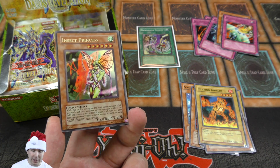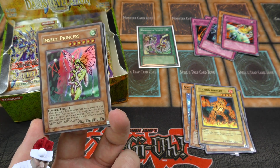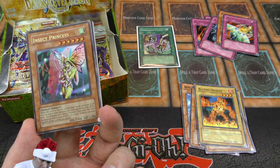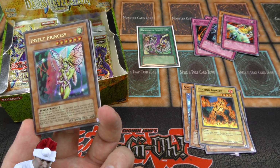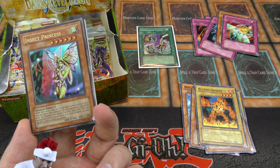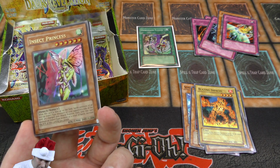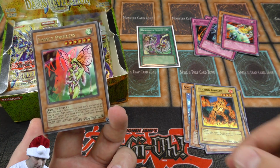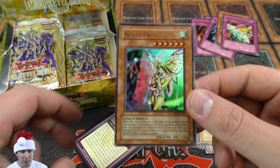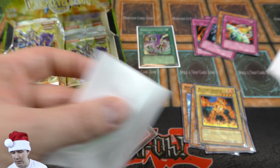Well, I think we might get another one, but at least one ultra rare here. While this card is face up on the field, battle position of all face-up insect monsters on your opponent's side of the field are changed into attack position. Each time this card destroys an insect monster as a result of battle, increase the attack of this card by 500 points. And she is a 1 tribute monster. What a beautiful looking card. Oh my gosh. Gorgeous.